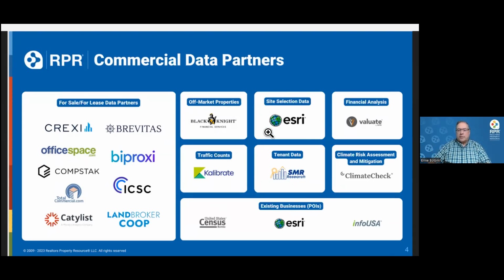And then as far as the off-market data, we have Black Knight Financial Services. We have great information coming from Esri, all that great tapestry data. Valuate is a really wonderful tool where you can run the numbers. Calibrate provides the traffic counts. SMR Research, the tenant data. Climate Check has some great risk and mitigation information. And then, of course, all that great public record data that we have as well.